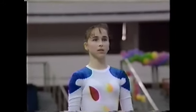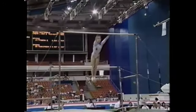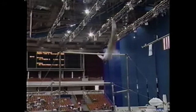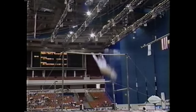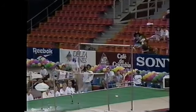Now on the uneven bars, this is Ana Maria Bican from Romania. She had a 9.694 on the vault. This is disappointing part because that's her best event. She really needed a bigger score there, but that's beautiful work. The pirouette right into a release move.